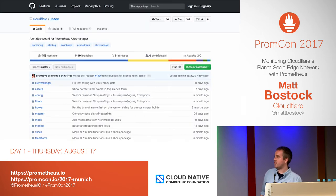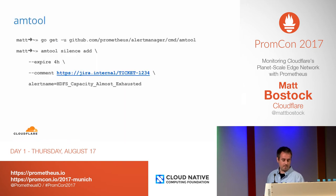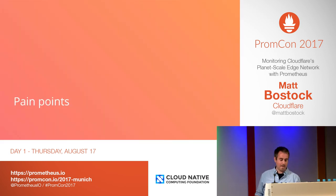We also wrote a tool called Karma, which allows you to visualize your alerts as a dashboard. It looks like this. It's had quite a few contributors now. Again, it's open source, so please feel free to use it. And it will support multiple alert managers as well. We also contributed amtool, which is an Alert Manager CLI tool for viewing silences and alerts from the command line. Again, that's open source. It's in the Alert Manager repo under the cmd directory.